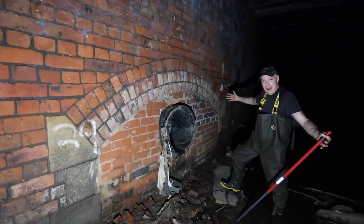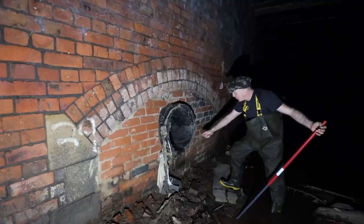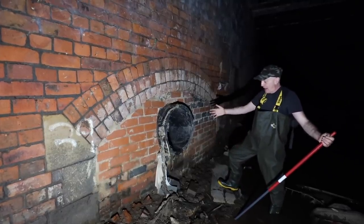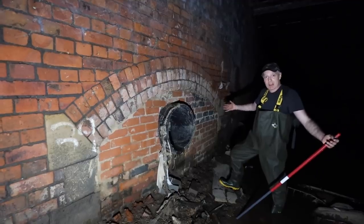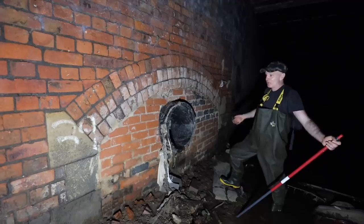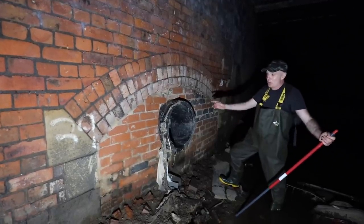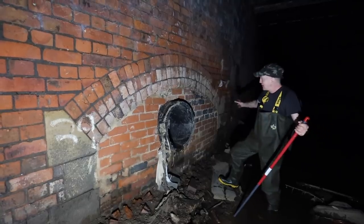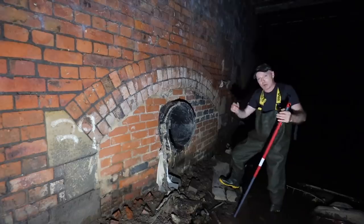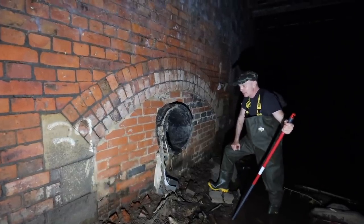Unfortunately, it's not as impressive, just a little arch with what looks like a big plastic pipe sticking out of it. But that is the outlet of the River Tib into the River Medlock. We've finally found the Holy Grail. It would have been much nicer if this wouldn't have been bricked up, obviously, but you can see at one time it's had a little moment, hasn't it, of an arch and some old stone, but unfortunately now it's been reduced to a plastic pipe.